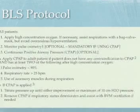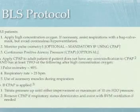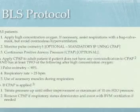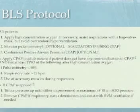If the CPAP is applied, you're going to place the CPAP on the patient, and you're going to titrate the pressure on the manometer till they're improved or until you hit a maximum of 10 centimeters of water pressure. You're going to remove CPAP if respiratory status deteriorates, and then assist with BVM if needed.